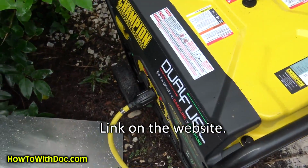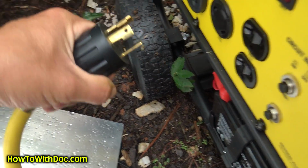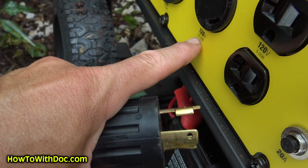This is a fan plug. Now this one plugs in, let me show you real quick. This is one of those plugs that has the weird end on it. Now this is 120 volt 30 amp and it's an L5. I've got a link to this on the website.